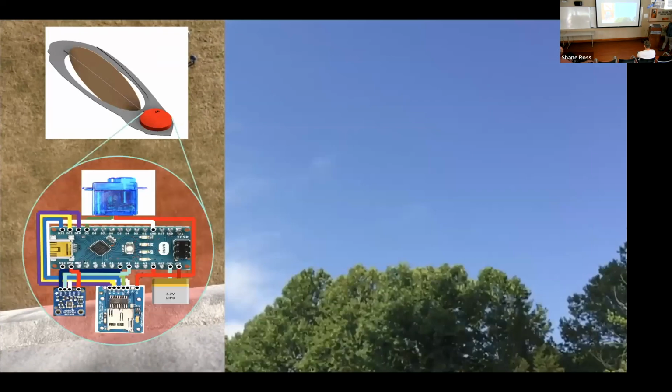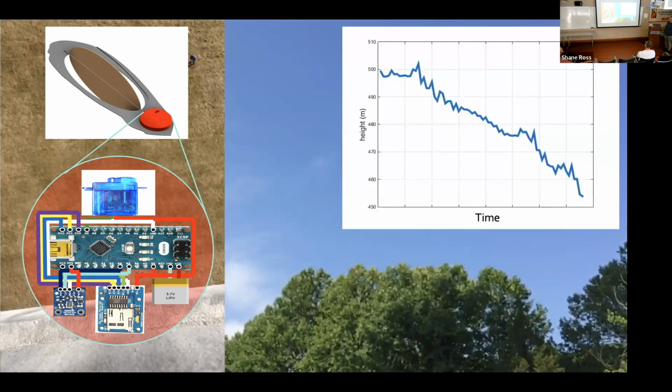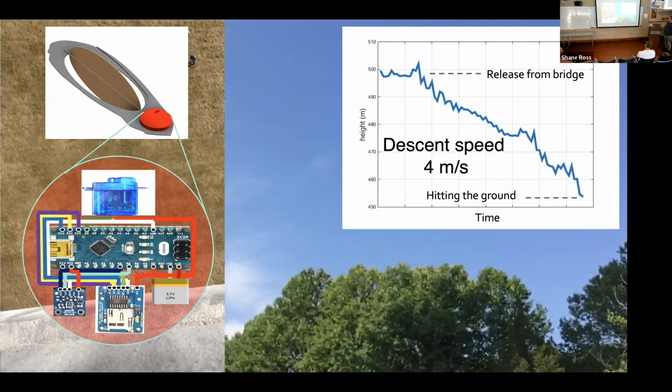We could also instrument it. I'm showing this one that was actuated. It broke on the first try, so I'm not saying much more about it. But the others did have instrumentation so that we could record the height as a function of time. We could get when did we release from the bridge, when did it hit the ground, and estimate the descent speed. So this one had a descent speed of about 4 meters per second.